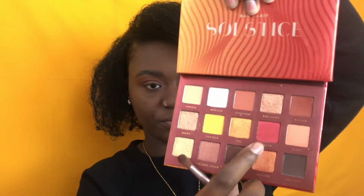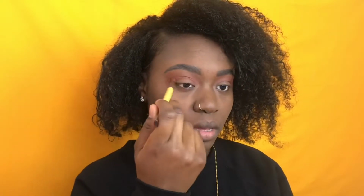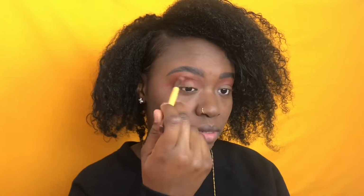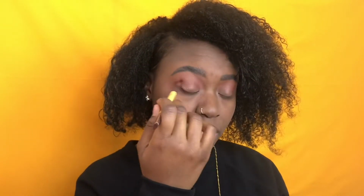Now I'm gonna go into this reddish color. It's called Basque, and I'm gonna put that right here. And I'm just gonna put that in my crease, also kind of up under the brown color that I put. And you guys can see kind of how they layer and blend into each other. Oop, and I got a bunch of fallout. All right, we'll clean that up with concealer.